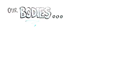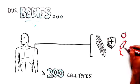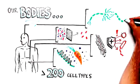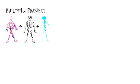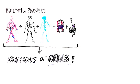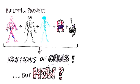Our bodies are comprised of more than 200 types of cells that protect us from invaders, digest our food, detoxify our blood, preserve memories, and much more. Think of our bodies as an extremely complex construction project made from hundreds of parts built from trillions of cells. How are all of the parts formed, correctly assembled during construction, and maintained as we grow old?